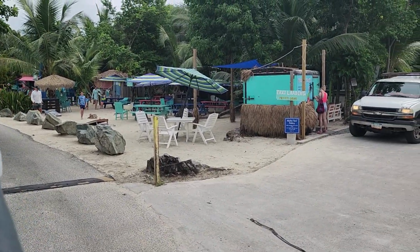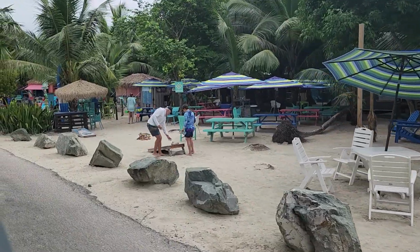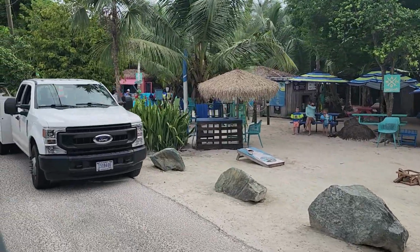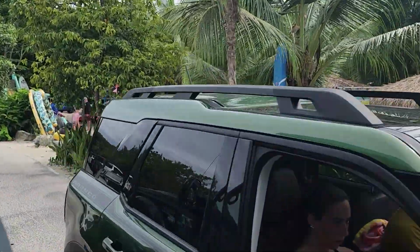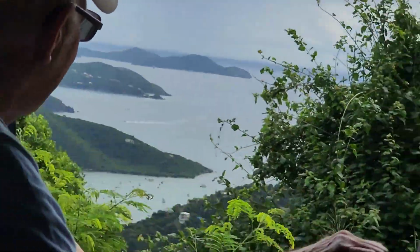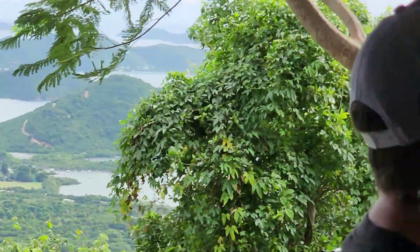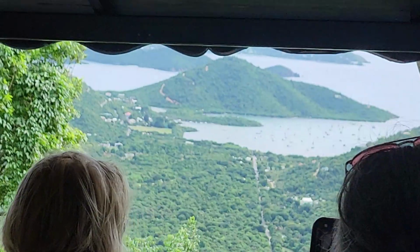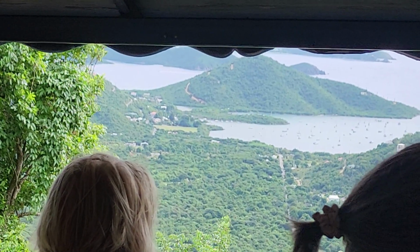This is the area near Maho Bay Beach where there's a bar, some food, cornhole, all sorts of activities that you can do at the beach. Here we are on the East Bend at Coral Bay. This is Hurricane Cove, where a lot of the islanders will park their boats when there's a hurricane coming.